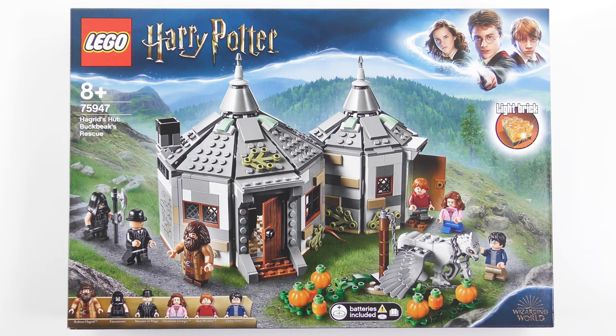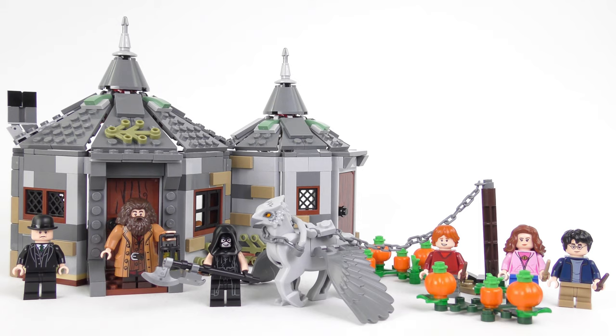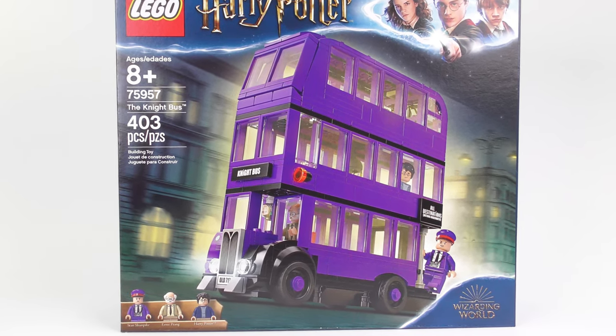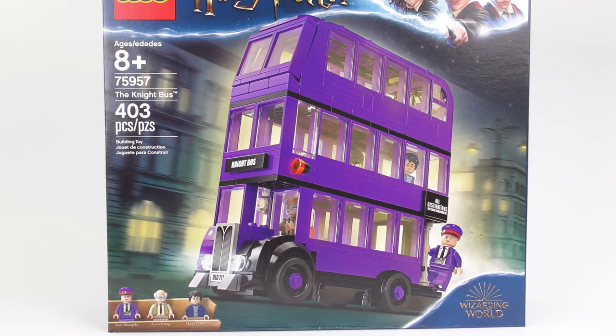I'm already working on a review of 75947, Hagrid's Hut Buckbeak's Rescue, and in that video I'll be comparing Hagrid's Hut to some earlier versions. Also, this arrived in the mail yesterday. I'll be reviewing that in a week or so and comparing it to the previous Knight Bus.